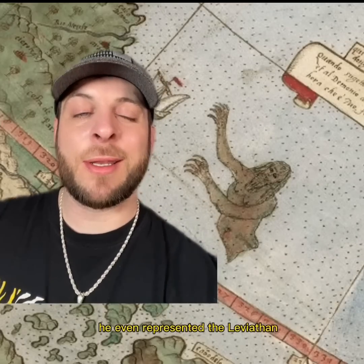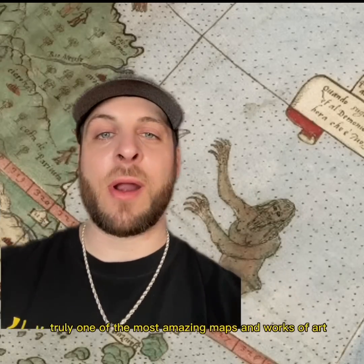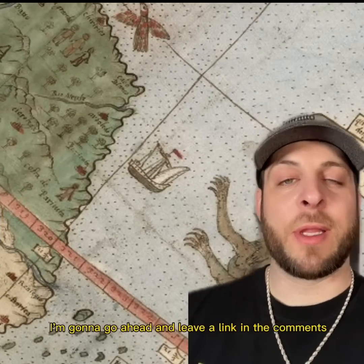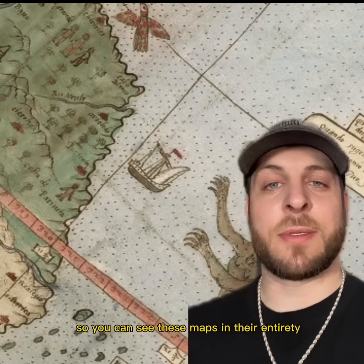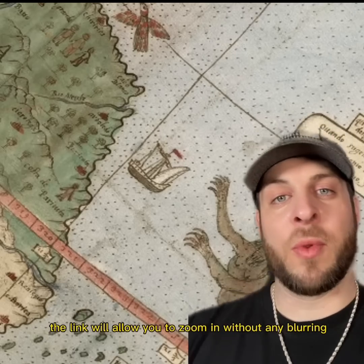He even represented the Leviathan. Truly one of the most amazing maps and works of art I've ever laid eyes on. Absolutely awesome. I'm going to go ahead and leave a link in the comments for you guys so you can see these maps in their entirety, especially this one. The link will allow you to zoom in without any blurring.